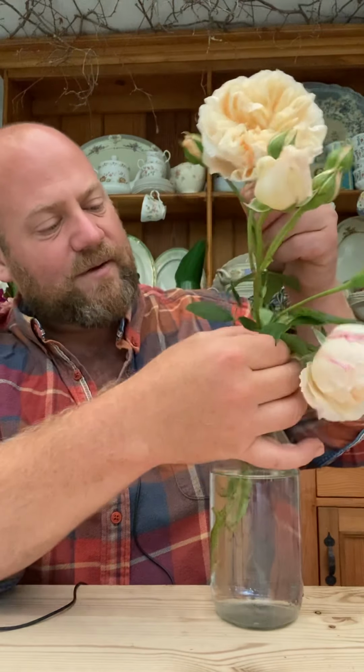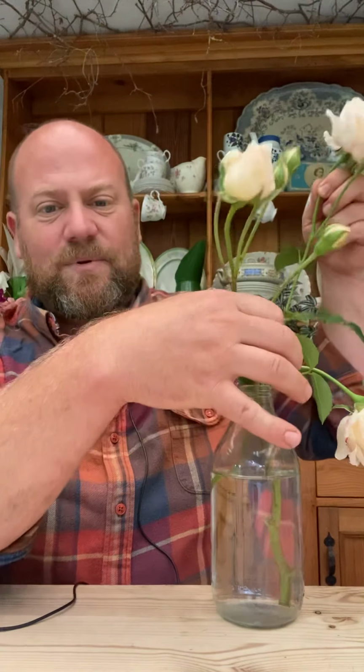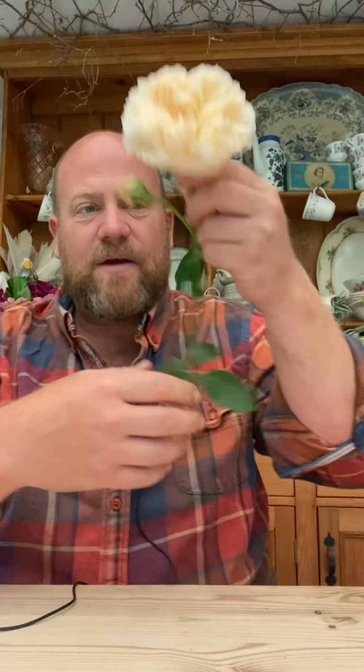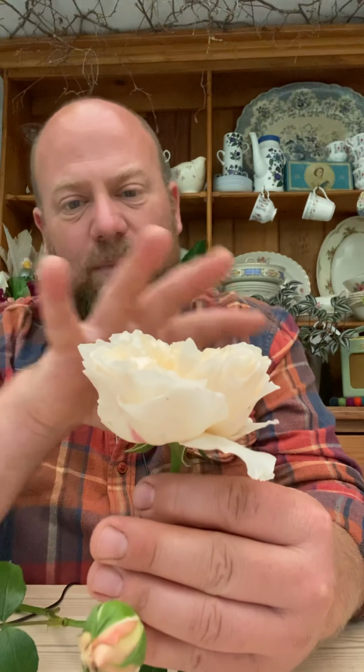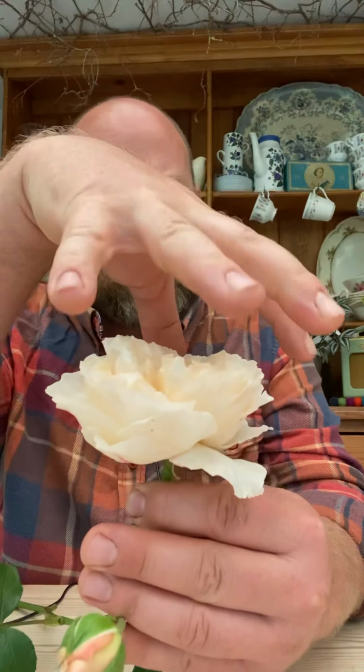I'm going to take this out here. Wonderful flower, which is a really deep, heavy cream. Very full in its formation. You can see it really is very pleasant. The petals, this one is not quite fully open, but the petals eventually will arch right the way back, forming a lovely domed shaped sort of peony flower.